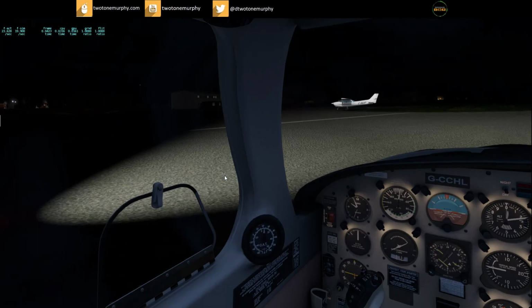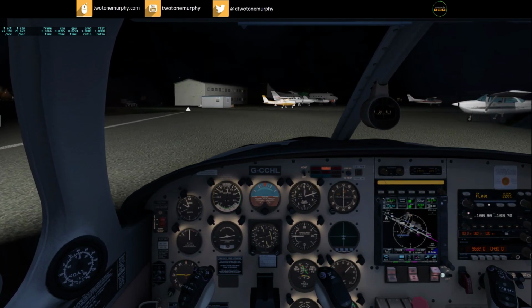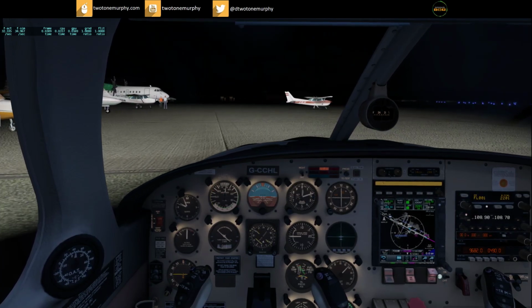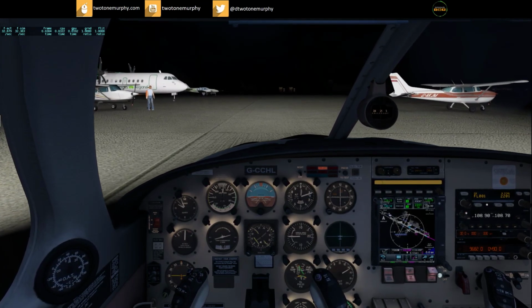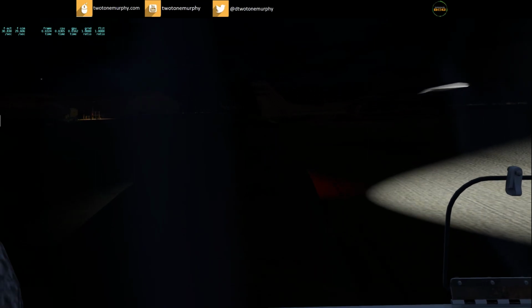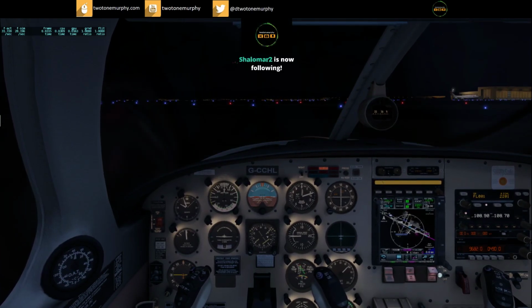Enter on in this way here. We're blinding everyone, but we don't care. Let's park it up here beside the Cessna. That should do us. Park and brake on. Bring strobe lights off. Landing lights off.